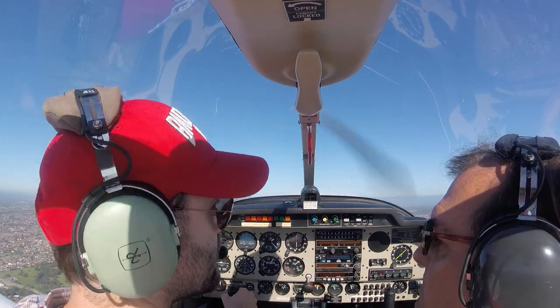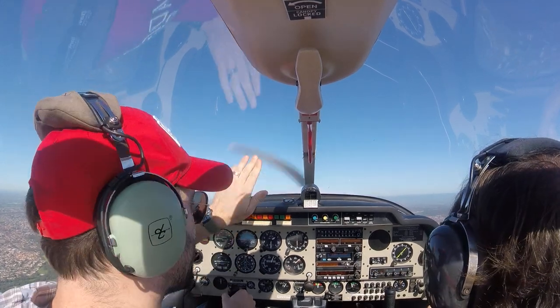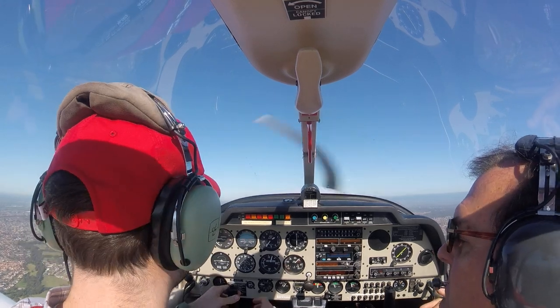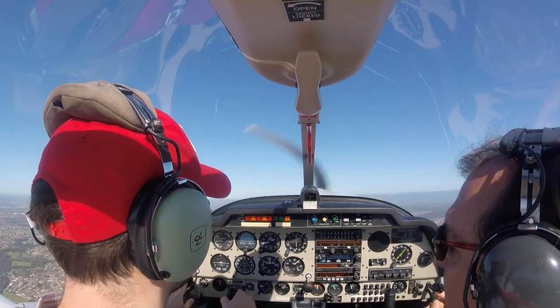Don't do it in a climb. Oh, okay, sorry. Oh, because it tilts, yeah, right. You've got an acceleration error when you're climbing and descending. You can only set it in level flight. Yep, thank you. In theory, non-accelerating flight.